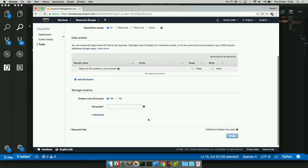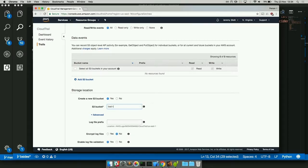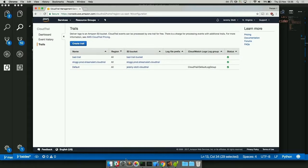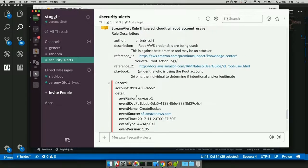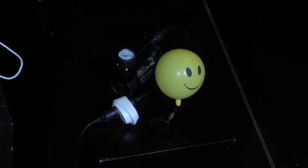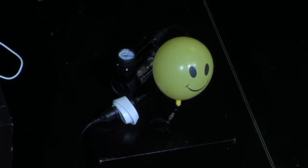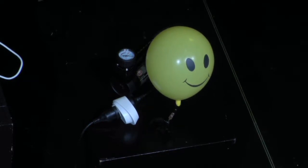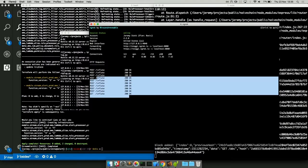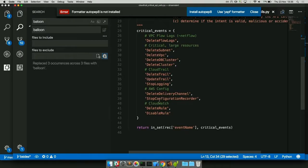Why isn't this letting me create a trail? Hey, created it. So let's see if we're going to get an alert on that. Oh, shit. What is it doing? It was only supposed to go once. What happened? Oh, there's many posts to inflate. Maybe that created multiple, maybe it's creating the bucket, creating the CloudTrail, creating the CloudWatch event group. That's all good. Okay, so let's go and do some more things.